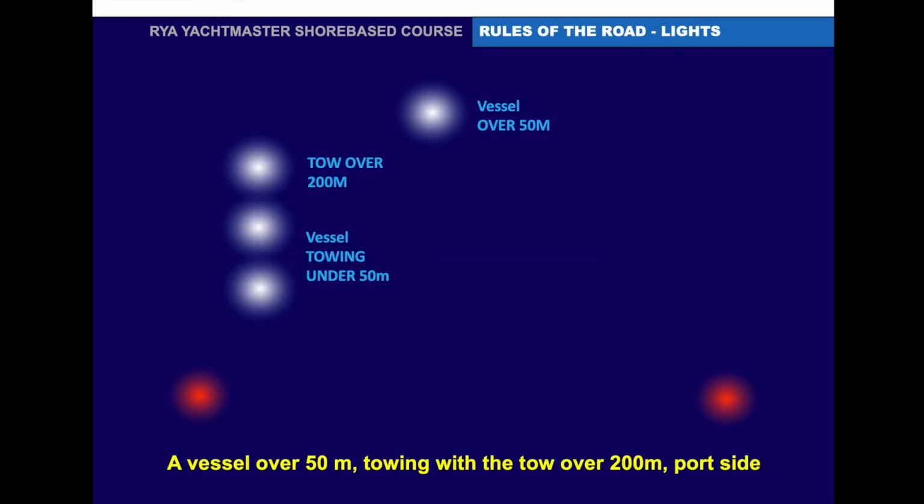And from the port hand side, we can break it down to the towing vessel has a port hand light, steaming light, extra white light to show that it's towing, extra white light to show the tow's over 200, and a light just to the right of that showing the vessel is over 50 meters in length, and we can see the port hand light on the vessel being towed.